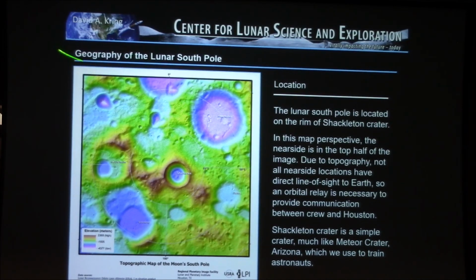The Earth is in this direction. The far side is in this direction. That is the limb of the moon as seen from the Earth. So if you're on this side and peering in this direction, if there wasn't a couple of big mountains here, you could actually see the Earth. One potentially has direct communication with Earth from locations in this region. But again, there is tremendous topography here that is going to impede some of the communication.